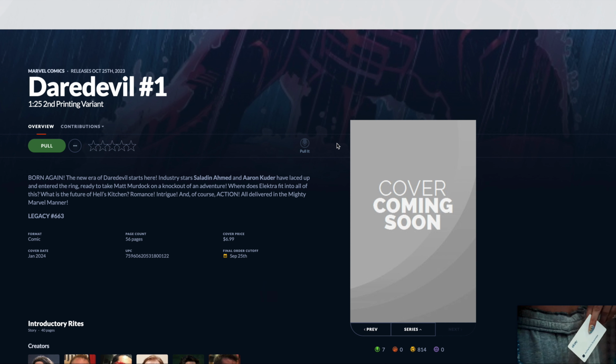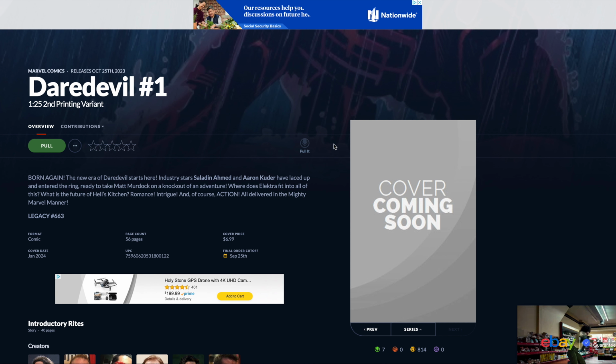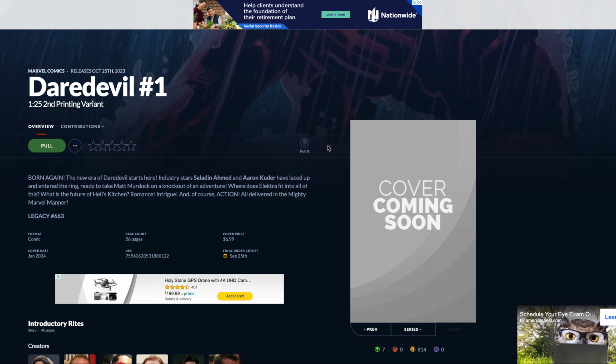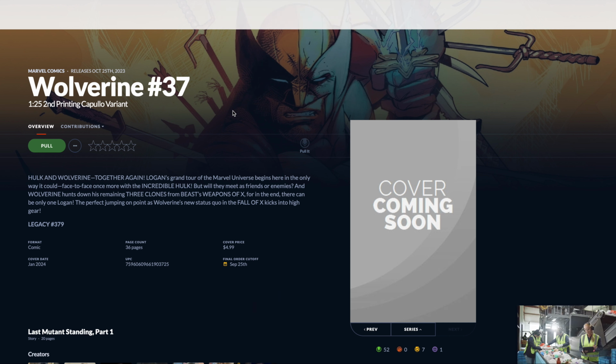Another number 10 is Daredevil number 1. This is a 1 for 25 on a second print. You know how I'm a sucker for those. If you can get those for a good price, more often than not, they're going to go for more than 25. Which brings me to my next book.